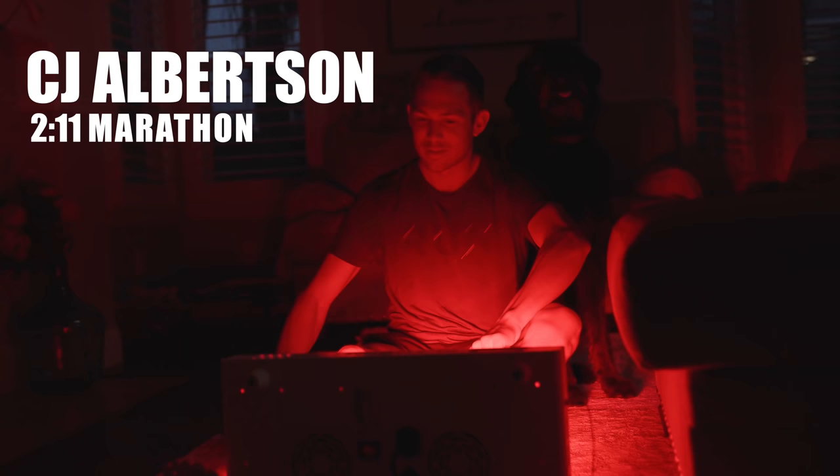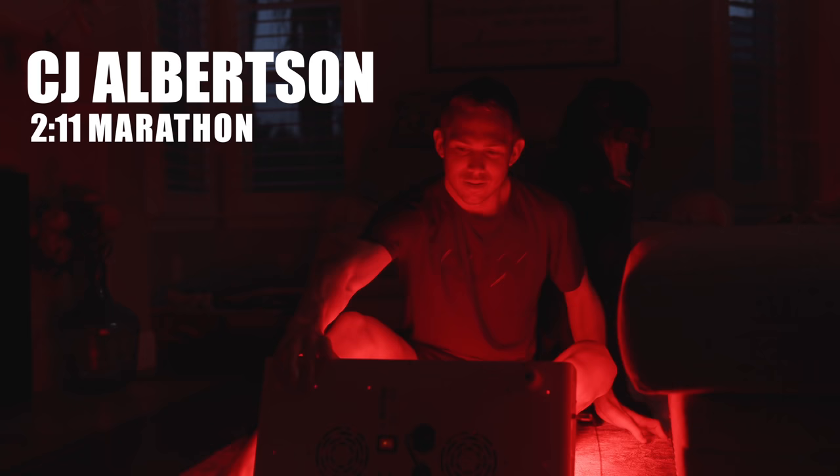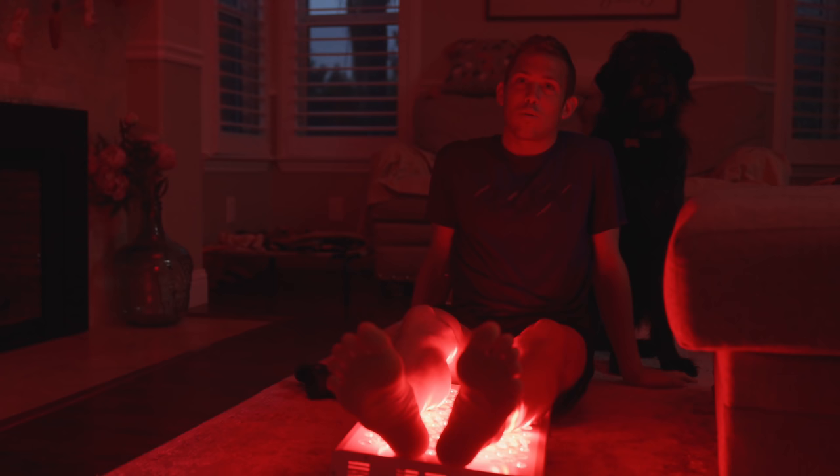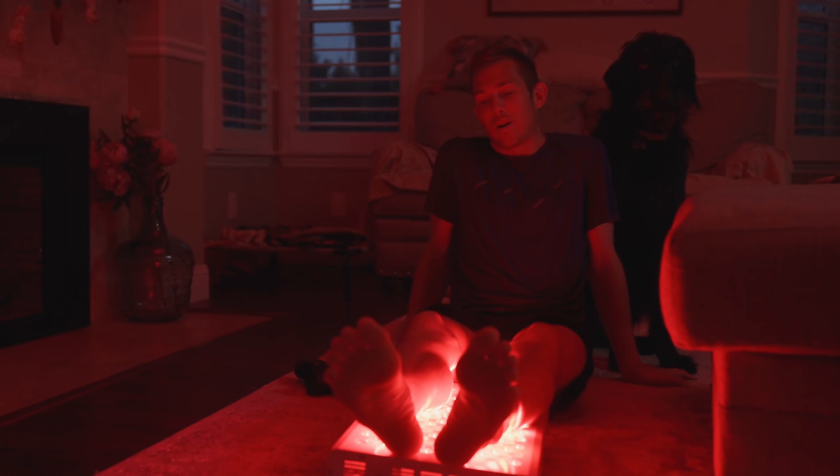You're a big red light guy, aren't you? Yeah, so normally I'll massage and just kind of warm up with the red lights. I have a few red light panels around the house. This is my more portable one, so I take it when I travel. These are not technically supposed to go right on the skin, but I never really follow any of the rules.